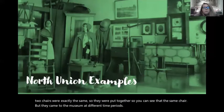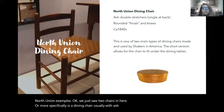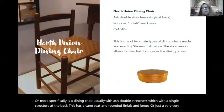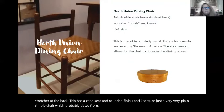North Union examples. Okay, well, we just saw two chairs. In here, more specifically, is a dining chair, usually with ash double stretchers with a single stretcher at the back. This has a cane seat and rounded finials and knees, or just a very, very plain, simple chair, which probably dates from 1840s, give or take.